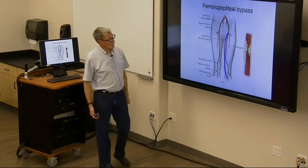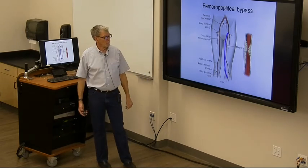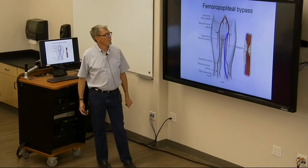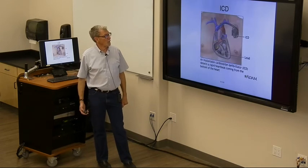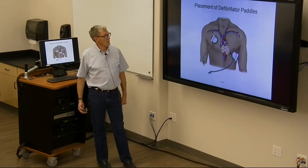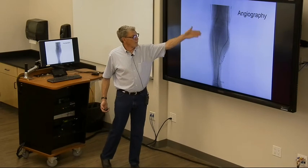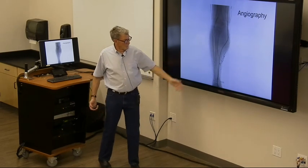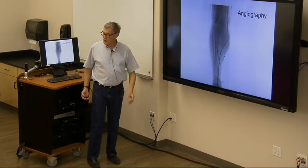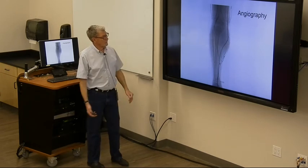Femoral popliteal bypass, bypassing a block somewhere in your blood vessels, femoral artery in particular. Defibrillator. There's our defib paddle. There's the angiography. So this is looking at the blood vessels. Usually you put a radioactive dye in and then you look and see where the blood's going.